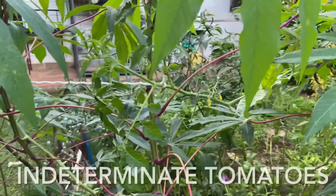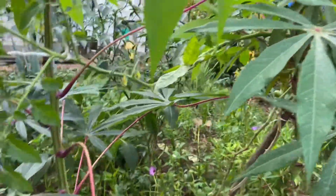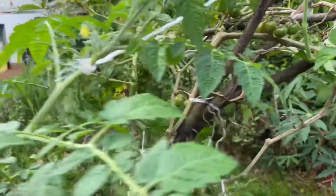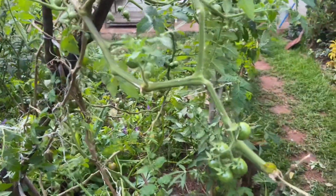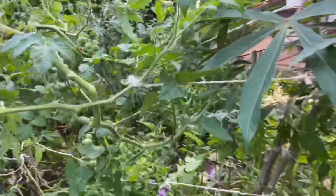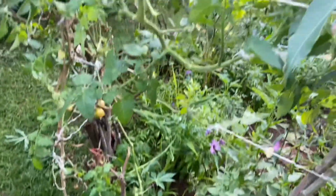In this section we also have our indeterminate cherry tomatoes growing as well, and you can see that we have done our trellis using these cassava trees around the edge of the vegetable plot. That's been our best use of space, so the tomatoes are doing really well using this trellis system around the fence. We tend to get a lot of tomatoes, but most of them are eaten by the birds, so we don't really get to enjoy them too much. But they do look quite beautiful, and we're still happy to grow them year after year.